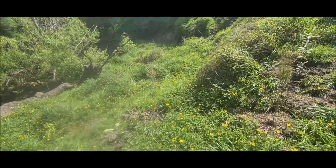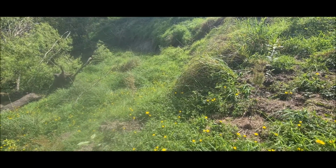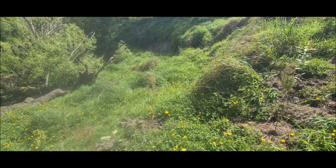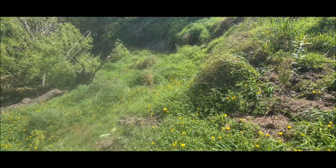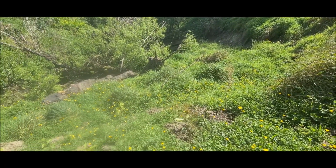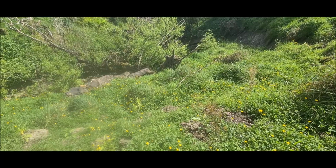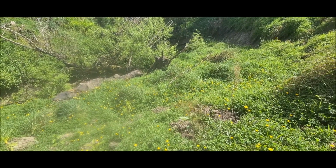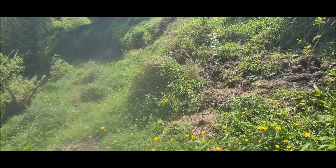And as you can see, the bank has given away here. So hopefully by having the trees planted, it's going to help hold it up. We'll get a few more heavy rainfalls, a bit of flooding coming through this area, so we'll just see how things go.